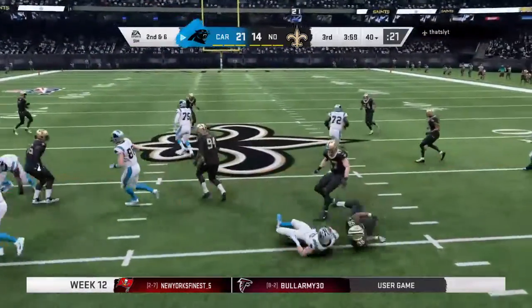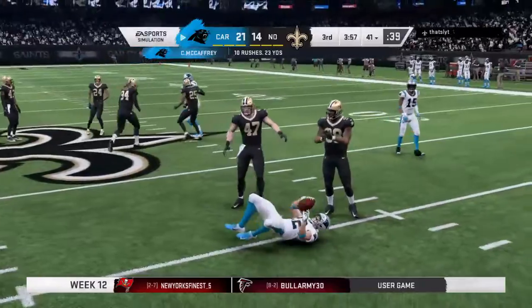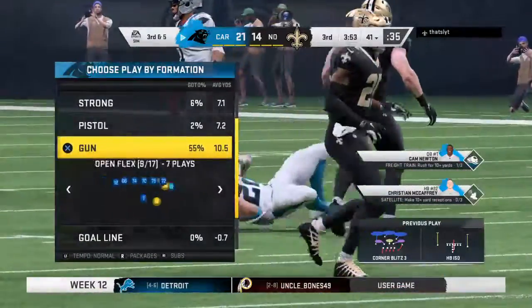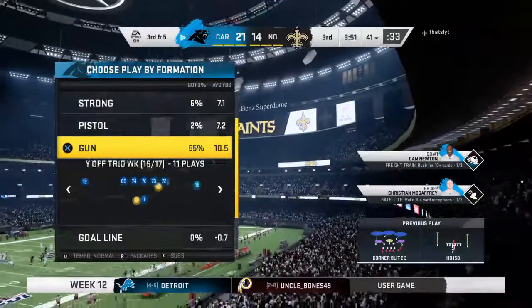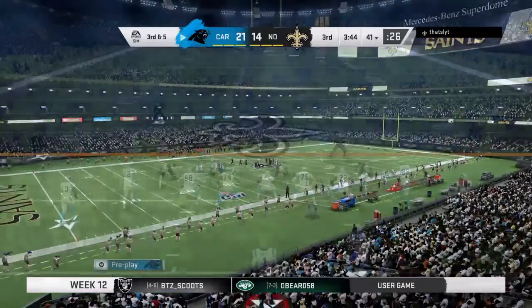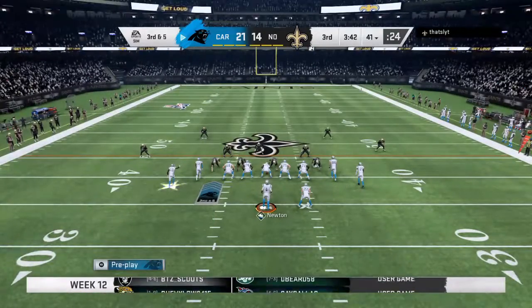On the ground, McCaffrey. Call it a gain of a yard, and it's going to bring up 3rd and 5. Tough first half for him, unable to put up the numbers he's used to producing. But with a guy like him, you and I both know it just takes a couple of explosive touches for him to make an impact on this game and on the stat sheet as well.